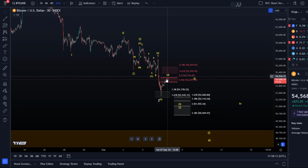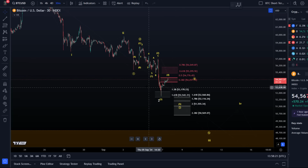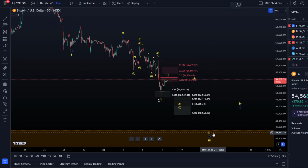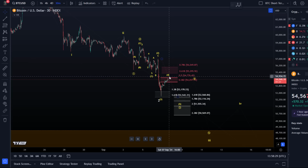The first resistance area that price needs to respect is between 54,776 and 54,257. A break above it would already cause a reinterpretation of the chart, because a wave 4 in a downside impulse shouldn't really break above it. There is another upper resistance area, a bit more extended, between 55,295 and 56,050. Those are signals. If the market breaks above both of these, something different might be playing out, but I would still want to see a break above the last swing high, which is a formal invalidation point, to consider something more bullish.